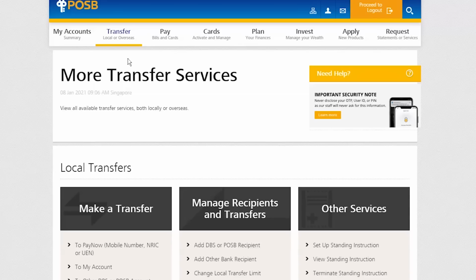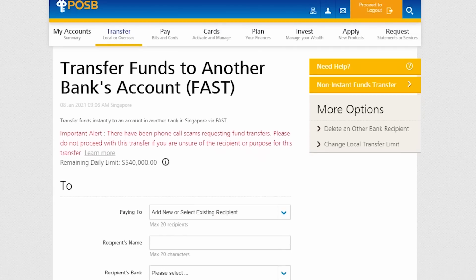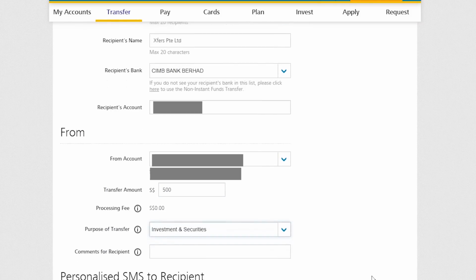I'm using DBS, so I will just show it in DBS. Click on transfer to another bank's account. For paying to, choose add new or select existing recipient. For the recipient's name, copy paste the recipient's name from the instruction just now. Recipient's bank, then copy paste the recipient's account number over. Choose your account, then enter the same amount that you had entered in Binance.sg just now.